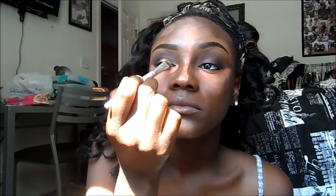Don't make fun of my eyeshadow palette, because I've had that palette for 4 years and it's been riding with me to the end. So I'm gonna keep it till the wheels fall off.